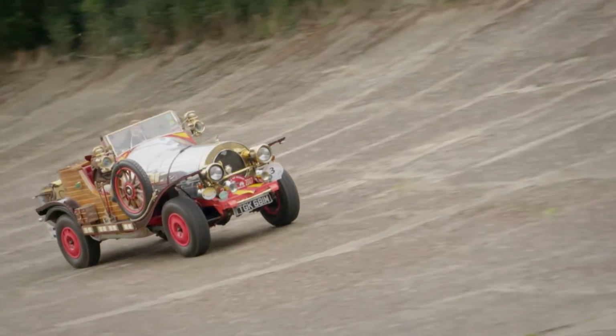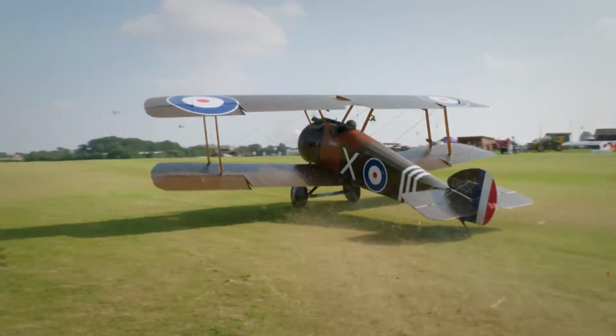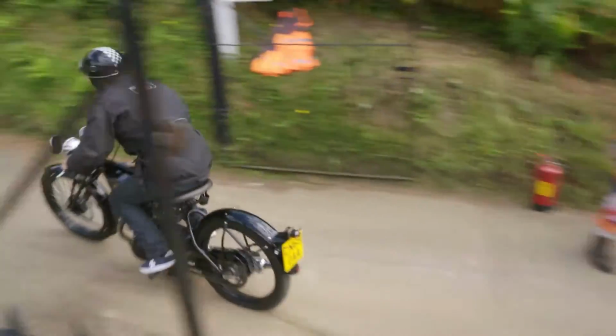To make sure these crown jewels of transport history are ready to fly, race and drive another day.